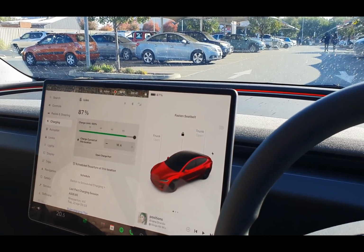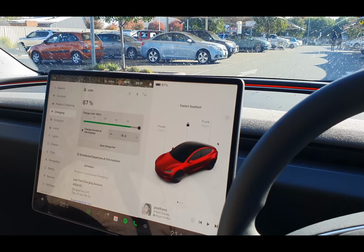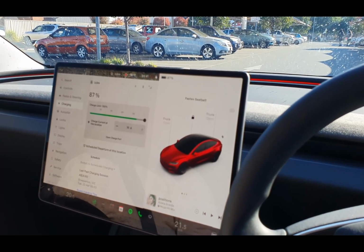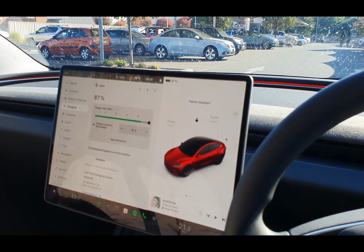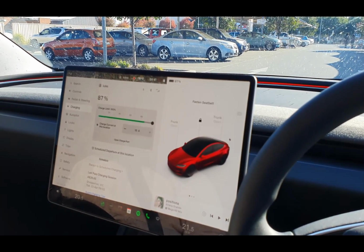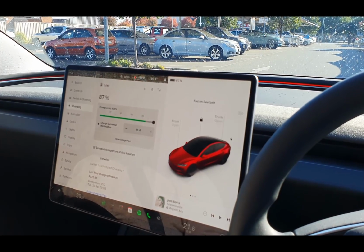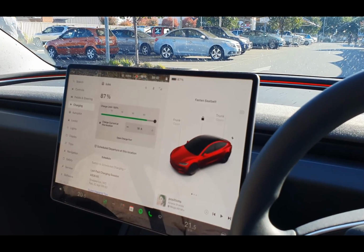It was $26.65, so I'll add that to the tally as well. We'll tally all that up right at the end and work out how much the trip costs on charging and compare it to ICE costs, and go from there. Anyhow, we'll get on the road and I'll talk to you soon.